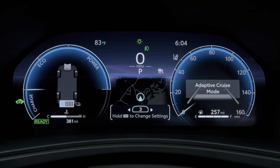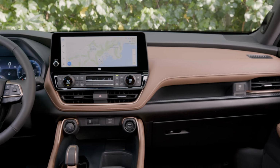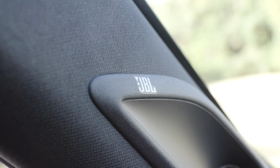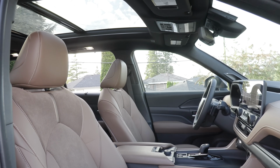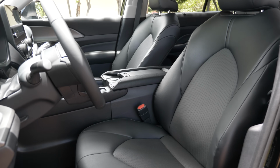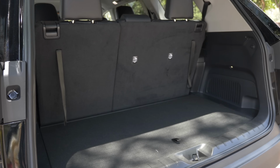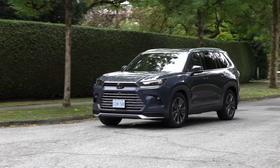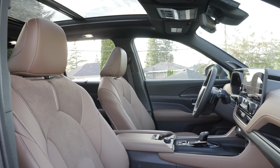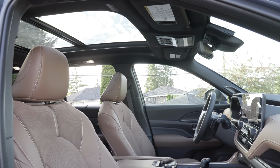In Canada, Limited gas and hybrid models have the 12.3-inch digital driver display, a panoramic view monitor, the 11-speaker JBL sound system, panoramic sunroof, leather trimmed seating, driver's seat memory, ventilated front seats, ambient lighting, and a power tailgate with kick sensor. In the United States, there are some exceptions. The panoramic sunroof and panoramic view monitor are options on lower trims and standard on this Platinum model.